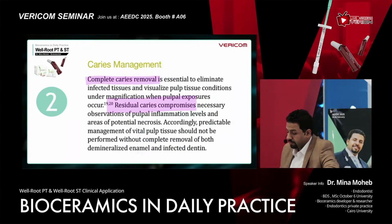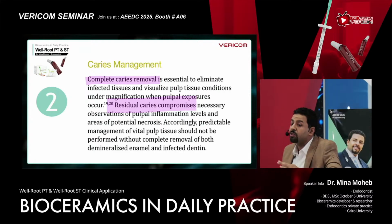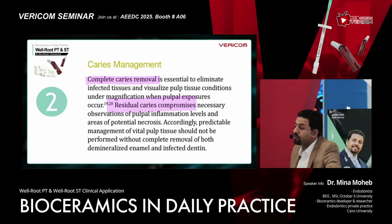Number 2, caries management. You should remove all the decay, no caries left behind. Any residual caries left behind will affect the prognosis and will lead to failure later on. So you have to remove all the decay.